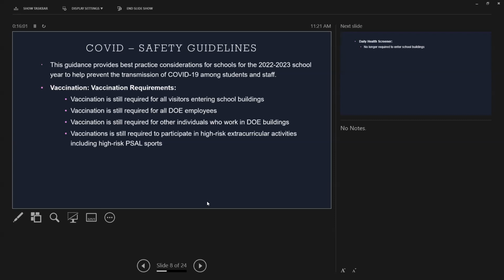So as of right now, the vaccination requirements. Vaccination is still required for all visitors entering school buildings. Vaccination is still required for all DOE employees. Vaccination is still required for other individuals who work in DOE buildings. So for example, right now we have contractors in the building working on finishing our PA system. They all have to be vaccinated in order to be working in the building. And vaccination is still required to participate in high-risk extracurricular activities, including high-risk PSAL sports.